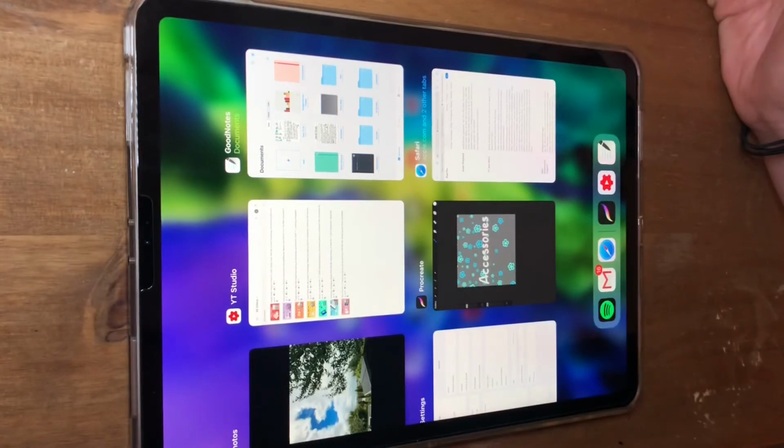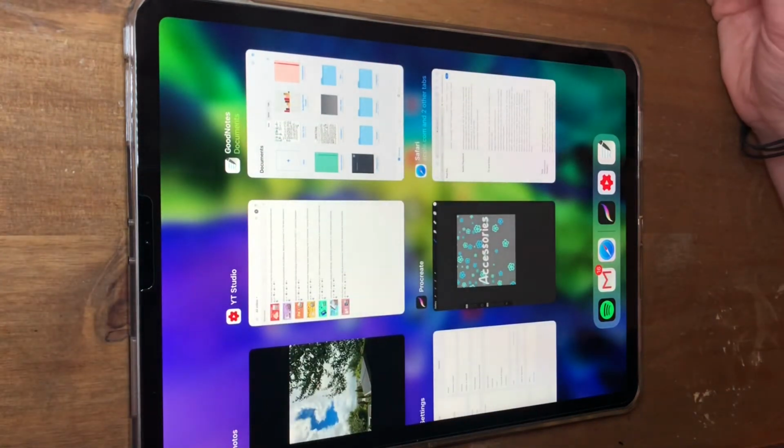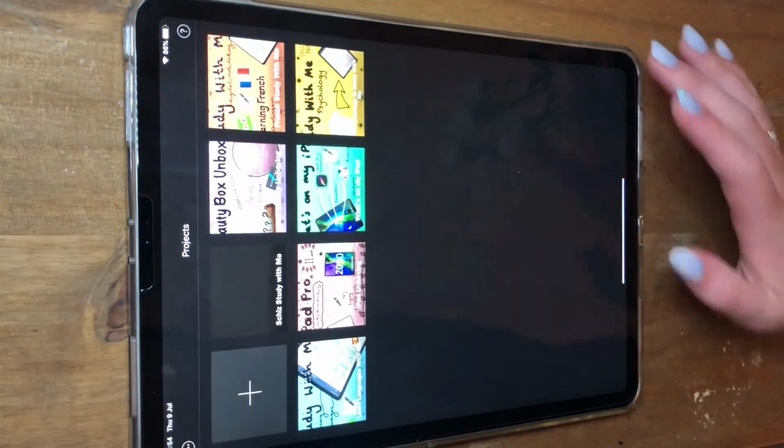I mainly use it for editing my thumbnails, to be honest, and I use iMovie, which I don't think I've got open, to edit my videos, because I did not get along with iMovie on my MacBook. I've tried before and it's just not the one, but it is so efficient and easy to use on here. I love it.